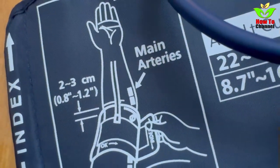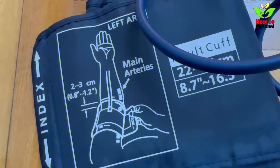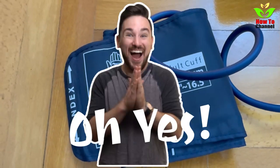Mistake 6. Measuring over clothing. The cuff should be placed on bare skin, not over sleeves. Even thin fabric can cause inaccurate readings. Always roll up your sleeve or remove clothing from your upper arm before measurement.